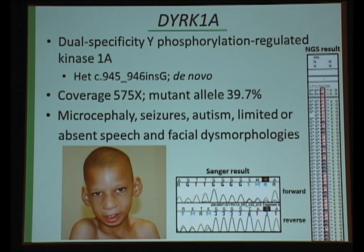Another pathogenic variant was found in the DYRK1A gene, which is dual specificity tyrosine phosphorylation regulated kinase 1A. This was a heterozygous insertion of a G, or one base pair insertion, and it was found to be de novo through parental testing. Again, we obtained high coverage, and the mutant allele was represented around 40% of the reads. Patients with mutations in DYRK1A typically present with microcephaly, seizures, autism, limited or absent speech, and facial dysmorphologies, such as deep-set eyes, large protruding ears, smooth philtrum, and thin upper lip.